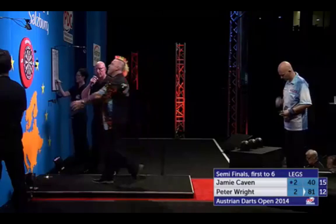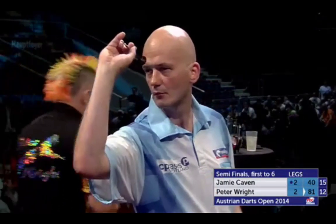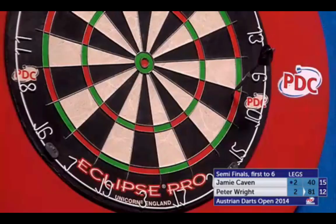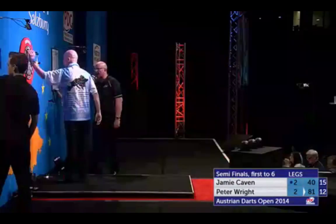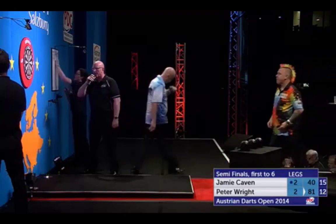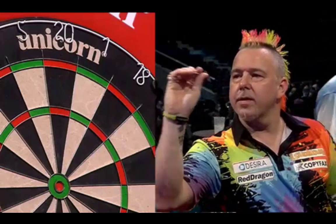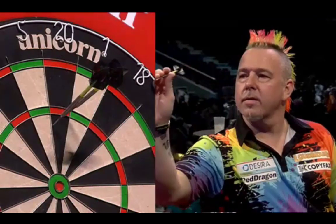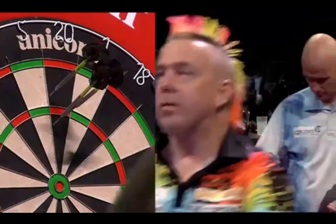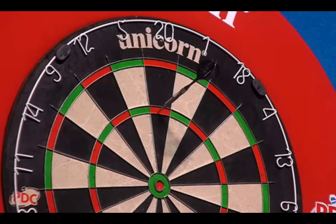56. Jamie requires 20. Shot on the fifth leg, Jamie Caven. Sixth leg is Peter to throw first. Game on. So just for a hold of throw then. 100. Caven goes 3-2 up in this first to six. Format the same for the final as well. It's just a best of 11 leg match.